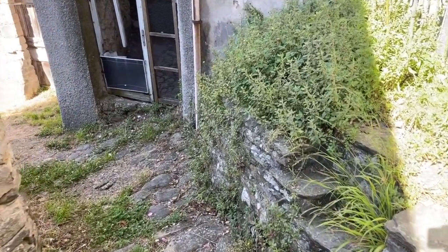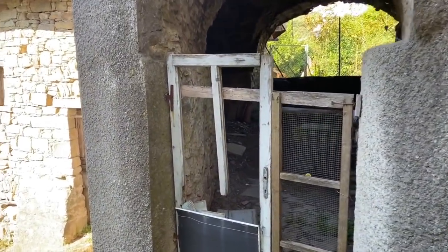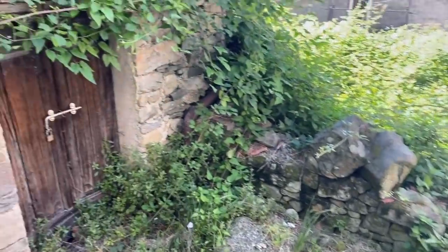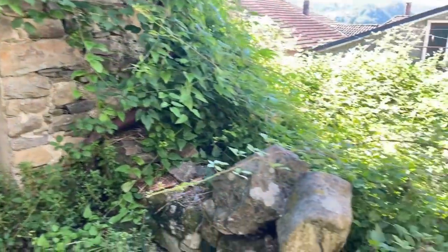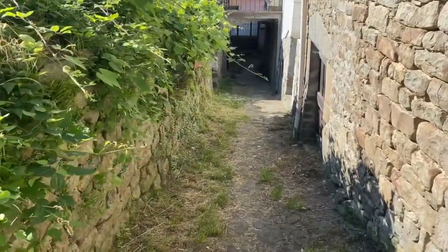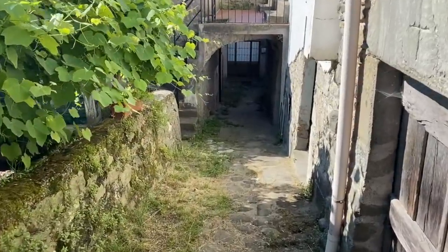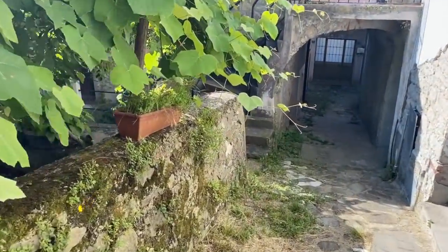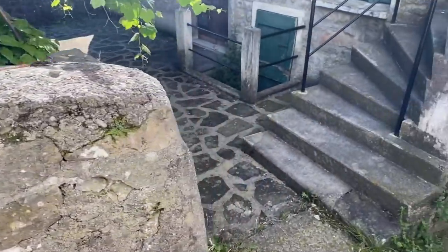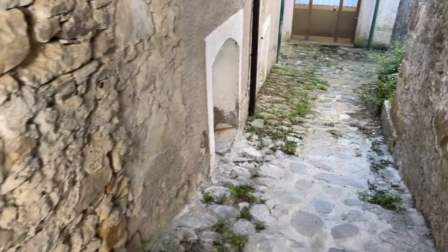So we're going to go down, remember this, the entrance to our cellar. We're going to keep going down here. There's a barn there that's empty, bit of scrub. So quite a few of the houses are empty, but a lot of them are lived in or occupied just during the summer. But all through the village there are these little hidden away terraces, little alleyways, and a lot of little tunnels which all interconnect.